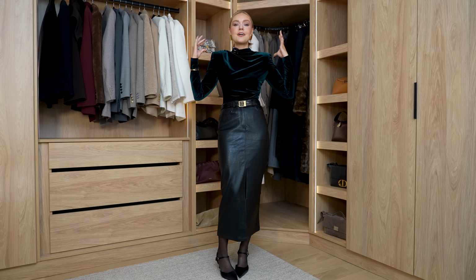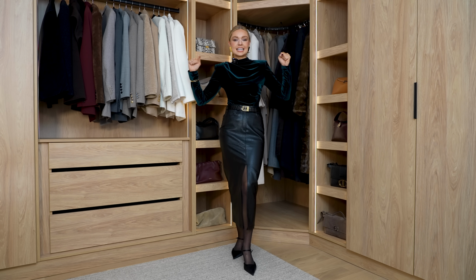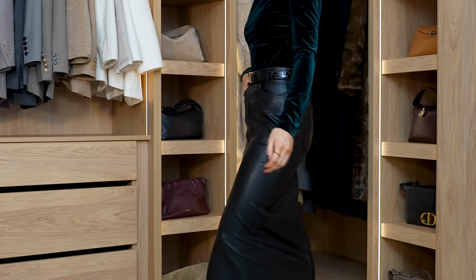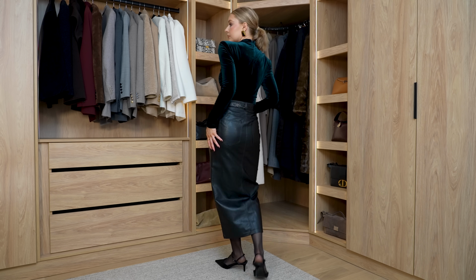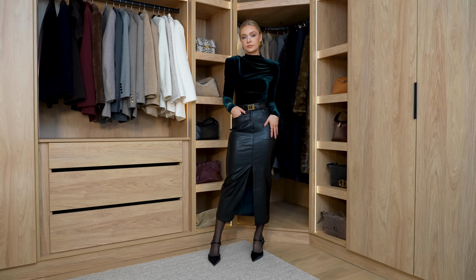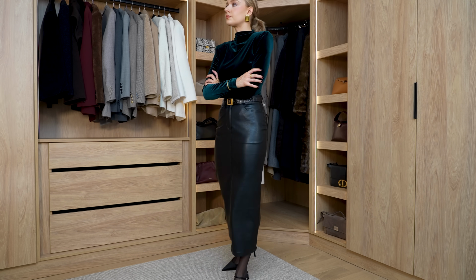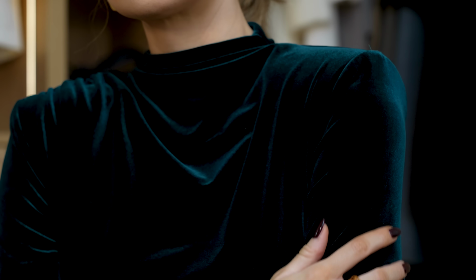I love, love, love the shoulder pads on this. I just feel like it gives that sharpness and an edge to the softer velvet. It's got a high neck, which again, I absolutely love. This is so nice to wear in whatever way you want. You could really dress this up, or you could play this down a little bit more with some dark denim. I would go for a black wash denim with these.